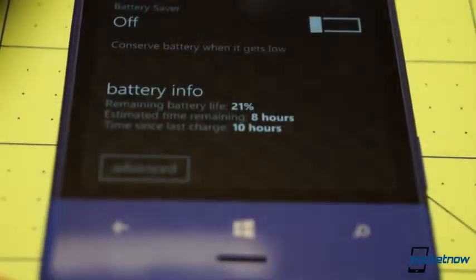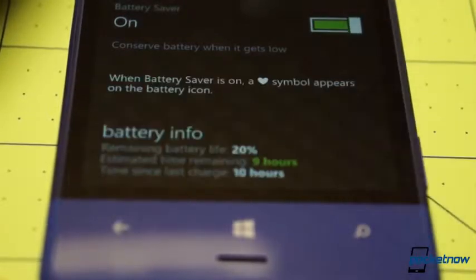The lower capacity pack does indeed result in a pretty spare runtime. With heavy use, we ran the thing dry in quite a bit less than a day, and the phone's battery scored lower in the WP Bench exhaustion test than most other devices. More impressions in our full written review at Pocket Now.